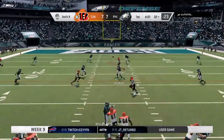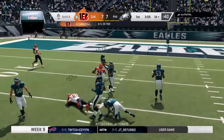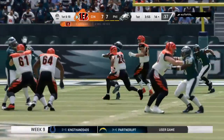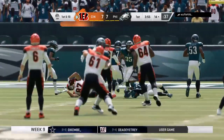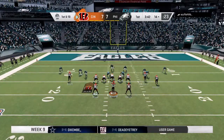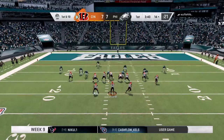A shotgun snap for Tannehill. Open man is Uzomah. And he has another 1st down as they'll get the ball down to the Eagles' 14. When this offense can get their tight ends involved, they can move the football. Here, a nice route, able to look it in, and picks up the 1st down.